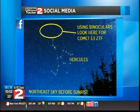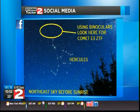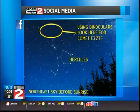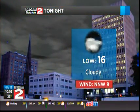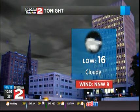We expect clearing skies over the weekend, and Sunday morning, right before sunrise, you can actually take a look at a comet in the sky. You need a pair of binoculars. You're looking for the constellation Hercules. Look to the northeast. In that area, just north of or just above Hercules, with a pair of binoculars, you should be able to see a comet there. Again, we're looking at clear skies for Sunday.